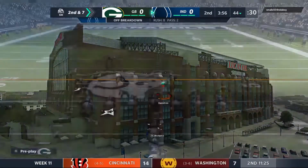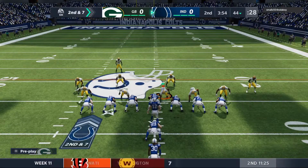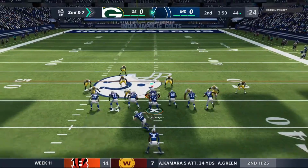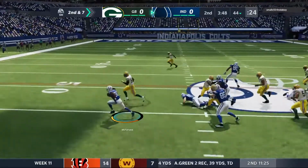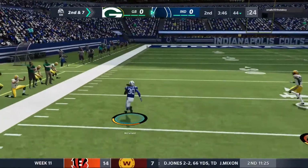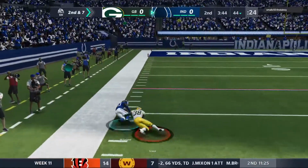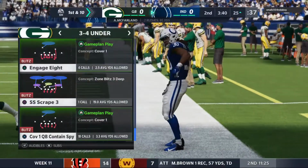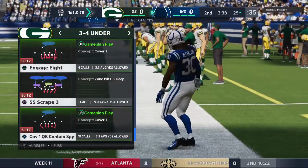Brandon, all things considered, they have to feel pretty good about getting that type of a gain, considering the blitz that they just had against them. Check 26. They'll run here with McFarland. And he's got room. And they're able to work this to the 25 before it's all said and done. 31 yards there and a first down.